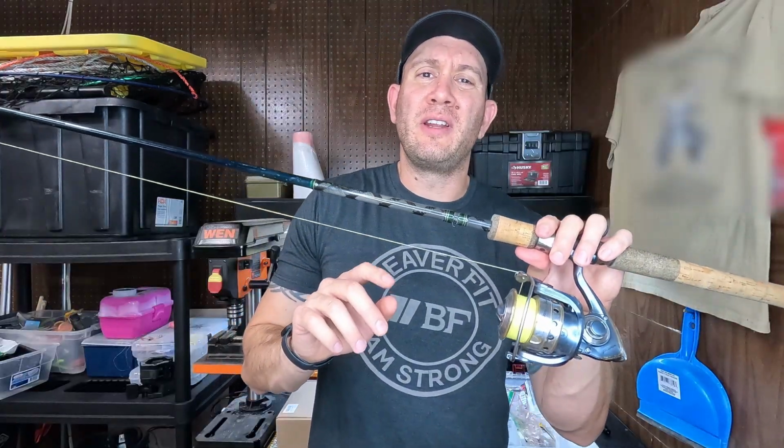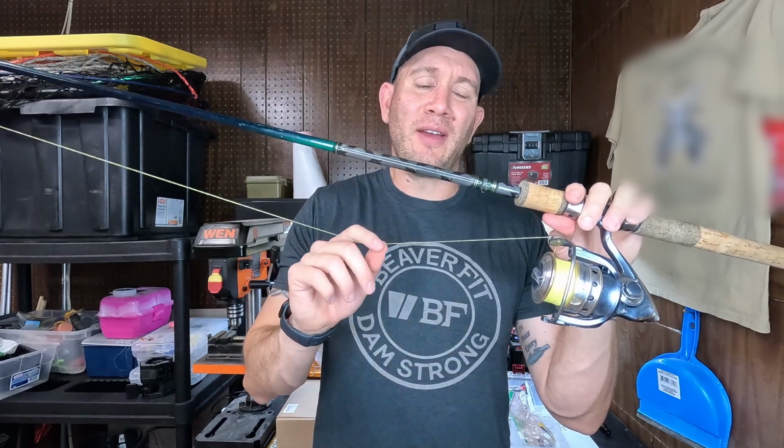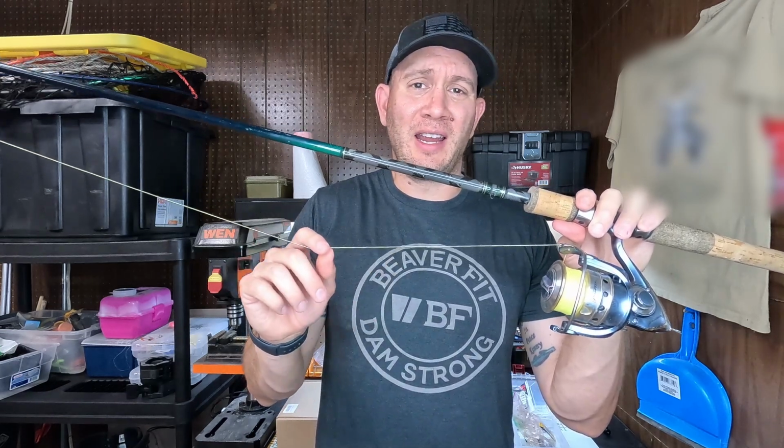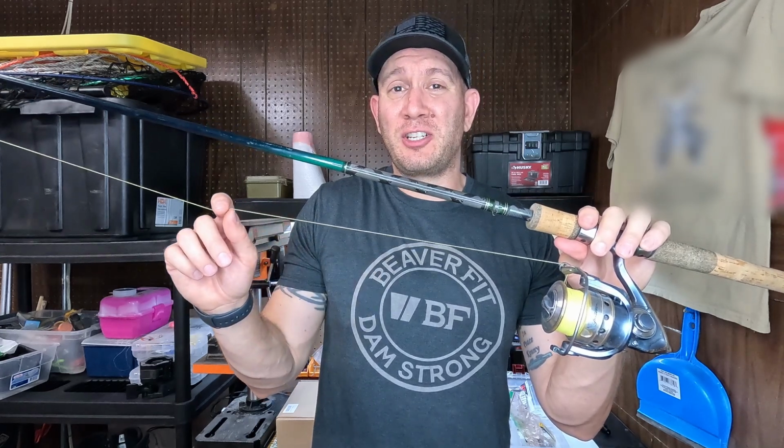Generally, I'll go with a 20 to 30 pound main line. This is actually braided. Again, this is my wife's salmon rod. You do not need a braided line. You can get away with a 20 or 30 pound monofilament as your main line. All right, so from the main line, I like to put in some kind of a swivel. This is just a real small barrel swivel, nothing too fancy.